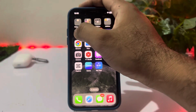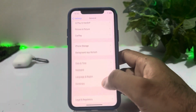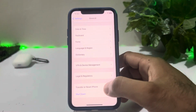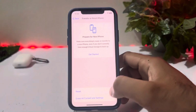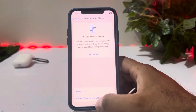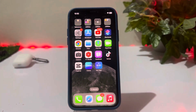The next solution is to open iPhone Settings again. Tap on General, scroll down. You can see the Transfer or Reset iPhone option showing here. Tap on that. Tap on Reset, then Reset All Settings, and that's done. If that method is also not working for you, then move to the next solution.